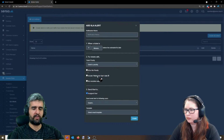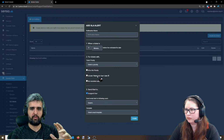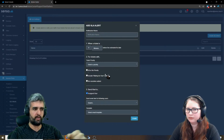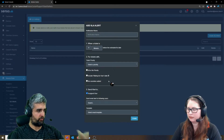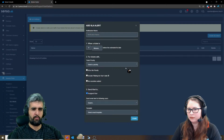Now within the tickets, you can also set it so that tickets aren't affected by times or weekends, so SLAs don't get broken over weekends, which is quite a common feature with some ticketing systems where they allow them to go into weekends. You have the ability within Senso to turn those off. To set the SLA times up, Lisa's going to show you in a moment, that's within a different section, but the SLA times can also be set based on, I think it's hours, isn't it, Lisa? I think it's hours. Yep.